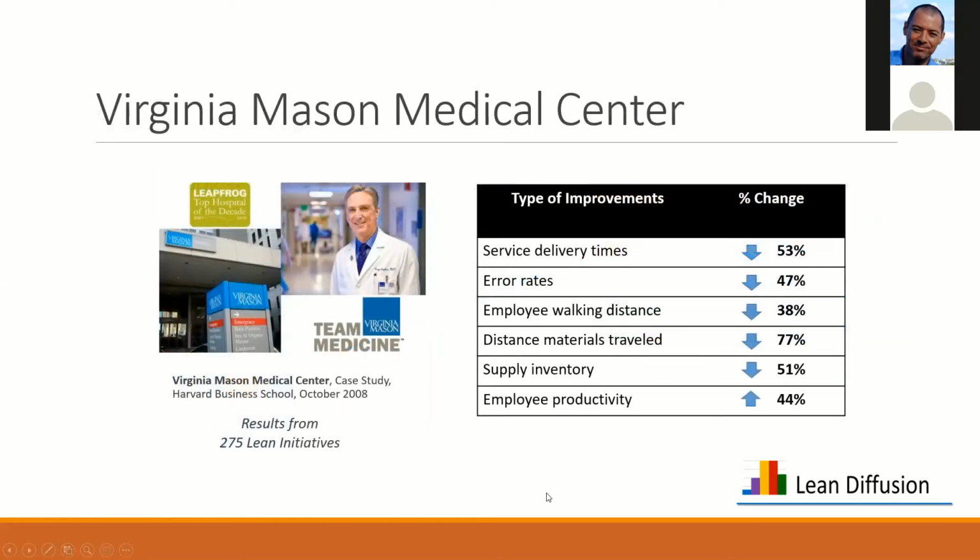So these are results from a Harvard Business Review study, a Harvard case study, that show some of the results they got in their first couple of years from 275 lean initiatives that they launched. And you can see delivery times cut in half, error rates cut in half, and that is huge for patient safety.